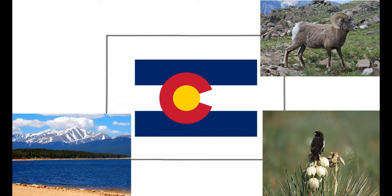They tend to be about 5.5 to 7 inches long and weigh up to 1.5 ounces. Their wingspans from wingtip to wingtip can be anywhere from almost 10 inches to 11 inches. The lark bunting was made the state bird of Colorado in 1931.